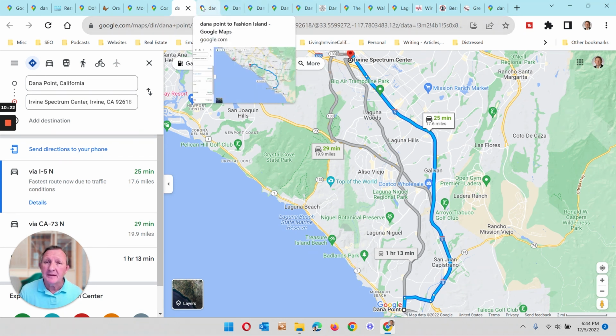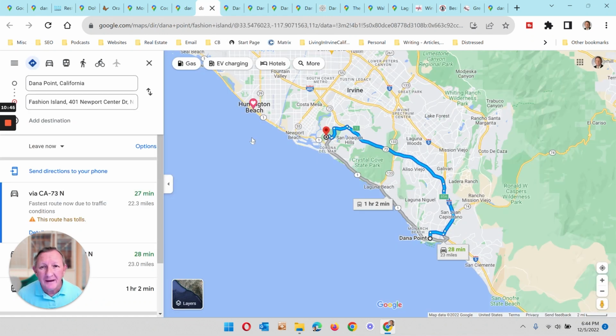Huge shopping, great restaurants. California Pizza Kitchen, they've got Wood Ranch Barbecue. I got a lot of videos where I go over restaurants. They also have the Cheesecake Factory, which is great food. I like their regular food more than I like the desserts, to be honest with you. It's great food. Just you never go away hungry.